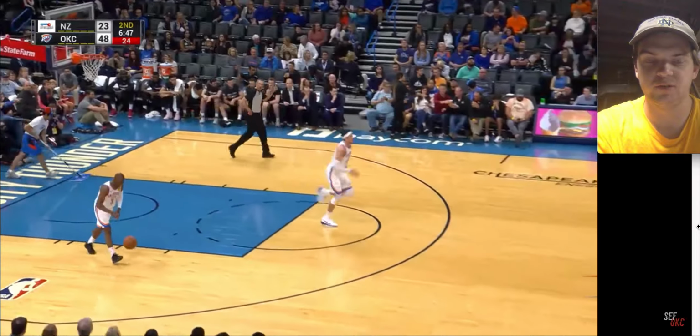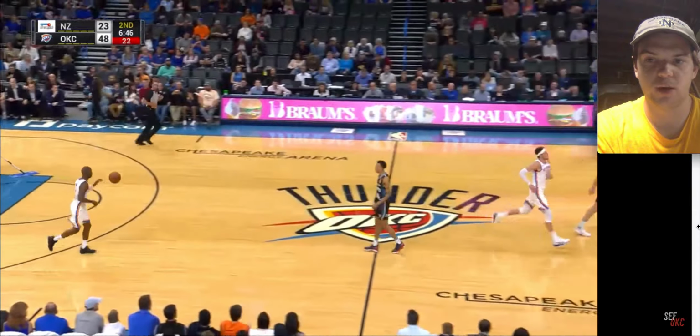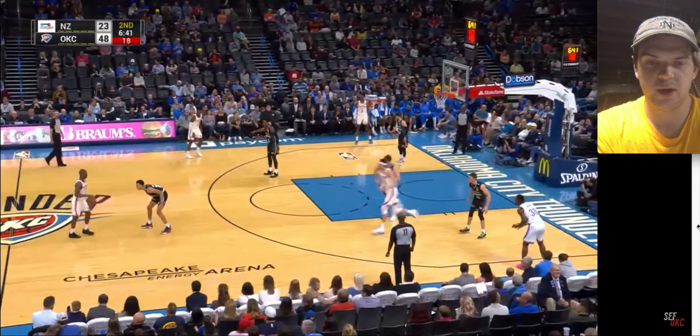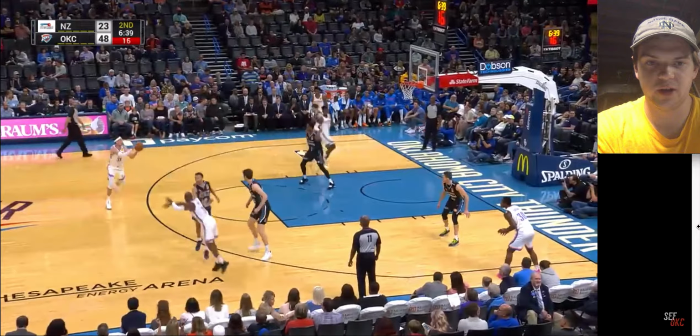This Thunder team will be really fun to watch in Orlando too. I'm really excited to watch them. I didn't catch a whole lot of them when the season was initially going on, but I have a new reinvigorated focus.